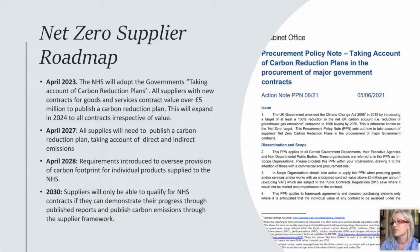I won't run through this in much detail with you, but it is available in the public domain if you want to read it. It's saying that we want suppliers to work with us, from our national procurement teams and our local procurement teams as well. We want them to be looking at: have they got a green plan? What does that mean to them? How are they delivering? And not just from a corporate point of view, but how are they actually landing that? Are they changing their packaging? Are they looking at electric transport for delivery and so on? Are they looking at the life cycle of their products?